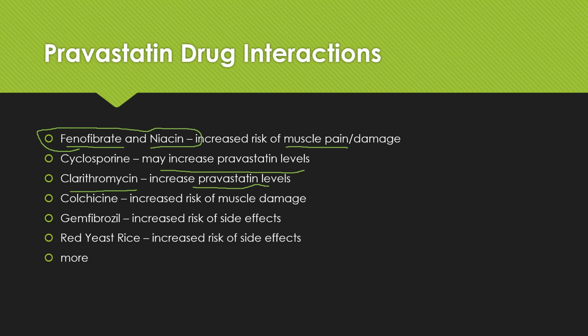Colchicine can increase the risk of muscle damage with Pravastatin. Colchicine is generally used for gout flares. Gemfibrozil, we'll also see that used a fair amount with Pravastatin. Just need to be mindful that it can increase the risk of side effects, and you'd want to report that right away to your doctor. Red yeast rice, that's a supplement. It acts in a similar fashion in the body, so just because you're taking two medicines kind of doing the same thing in the body, that will increase the risk of side effects.